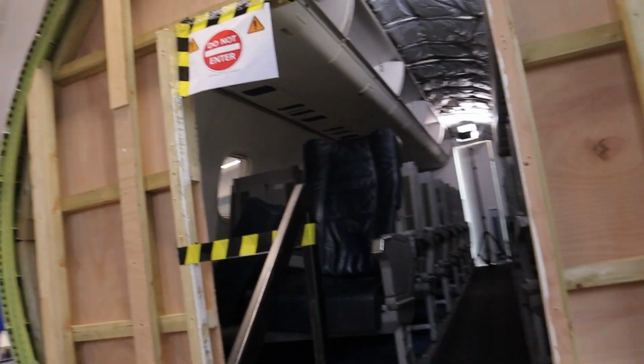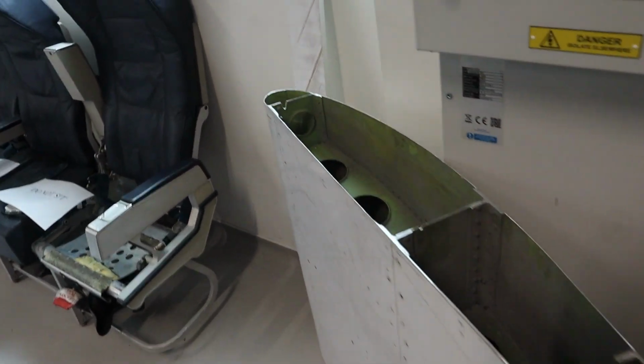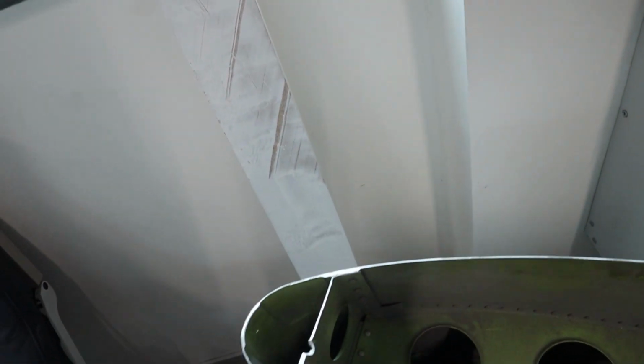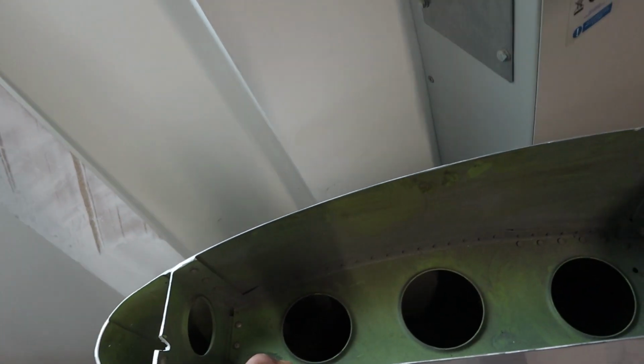And along with this aircraft, we also got in a section of a wing just to study what wing design is like, pretty much for students to look into it.